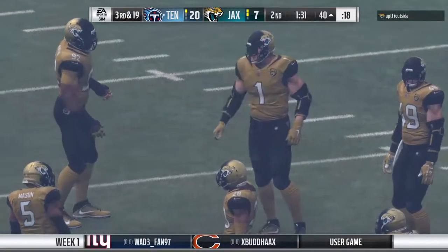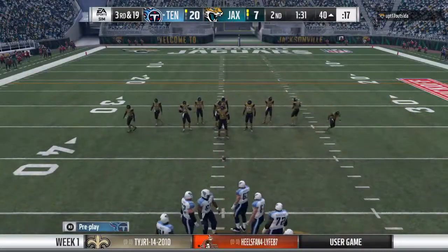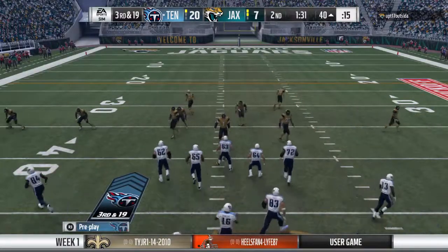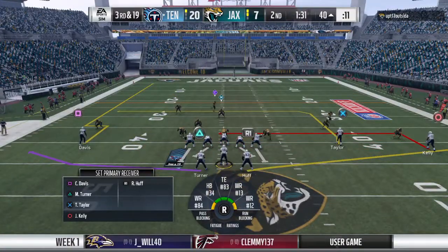Damn, Mila's not happy. Give her some Cheerios. The Titans on 3rd down. They've converted 3 out of 5 thus far. Dude, that's what babies eat. What do you mean?